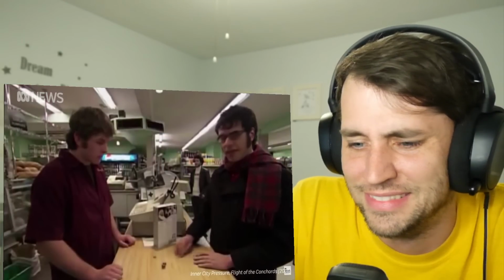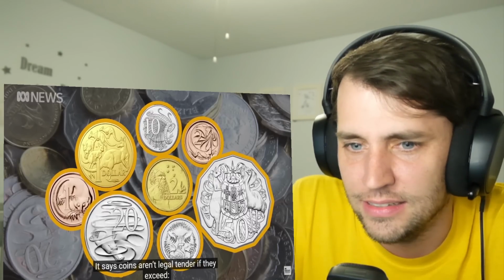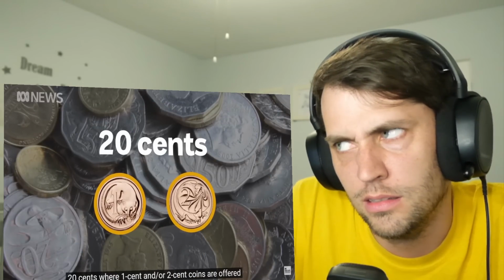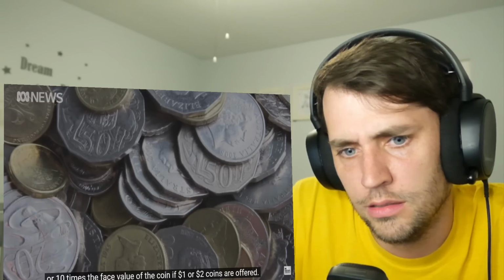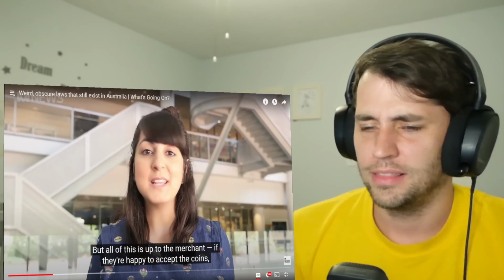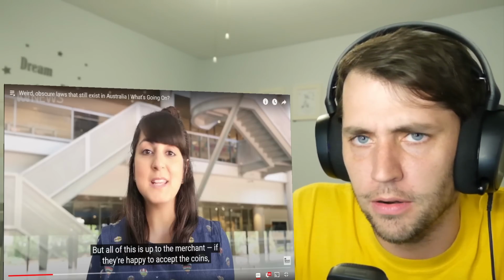Counting coins on the counter of the 7-Eleven from 6:15 till 7:15. There's an obscure section in the Australian Currency Act 1965. It says coins aren't legal tender if they exceed 20 cents where 1 and or 2 cent coins are offered, and these can still be used. $5 if any combination of 5, 10, 20 and or 50-cent coins are offered, or 10 times the face value of the coin if $1 or $2 coins are offered. But all of this... You guys have $2 coins? That's a dumb law when it comes to $2 coins. Like, those are pretty high up there in value, you know?